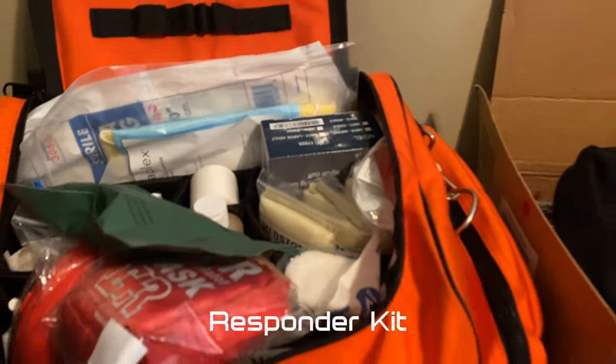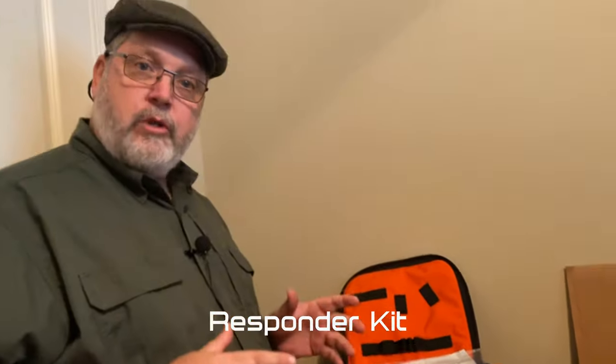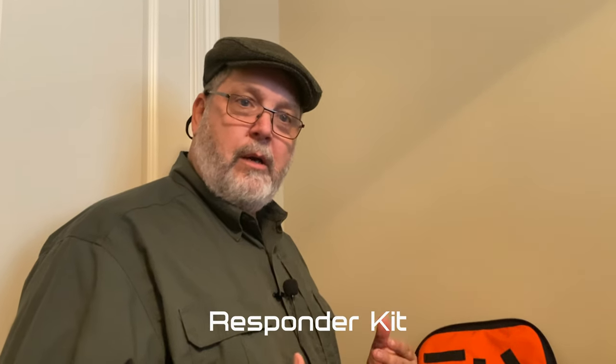A real quick story. I had a bag like this once, and I had to respond to an incident. This was out in the desert in California. A poor guy had walked in front of an 18-wheeler going about 55 miles an hour. It was 10 o'clock at night, all dark, and I showed up. I had the bag, but I wasn't completely familiar with the bag.